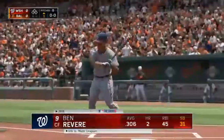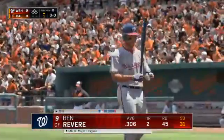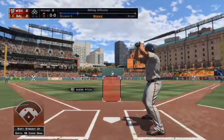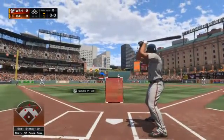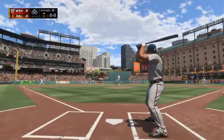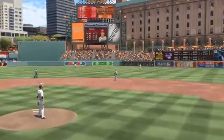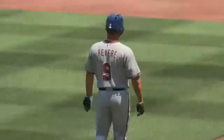Ben Revere heads for the box, ready to lead this one off today. Leading off for Washington, center fielder number 9, Ben Revere. Hard hit ball to second. Well, this will be taken in at second base. Good positioning for the first out.